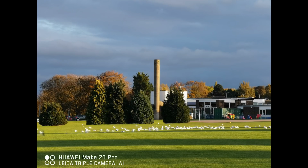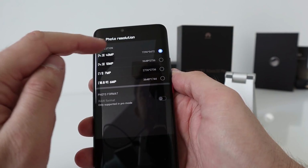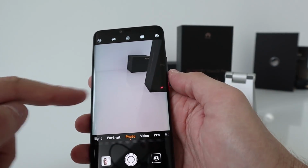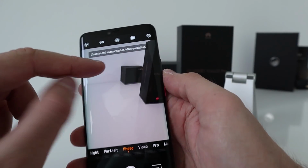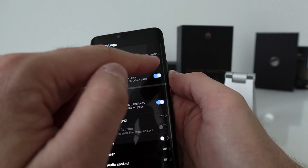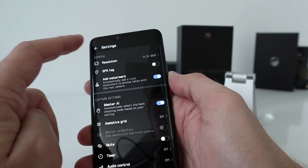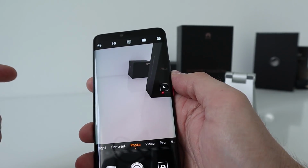One thing I noticed though, if you have it on 40 megapixel 4x3, you don't get the option to zoom in. You can't pinch zoom, and it says zoom is not supported at 40 megapixel resolution. So you have to reduce that down. So the next one is 10 megapixel. That's when you can start using the zoom.